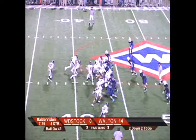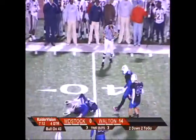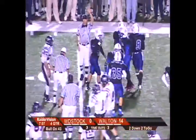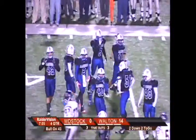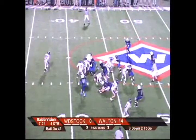Power I formation this time for Woodstock. They'll fake it to the fullback, hand it to Scogan, and Scogan's going to be hit at the 40-yard line and dropped for a loss. And that is Zach Blaylock coming up to make the tackle from his safety spot, a loss of about 3 yards. Spotted back at the 40-yard line. It'll be 3rd and 5 now.